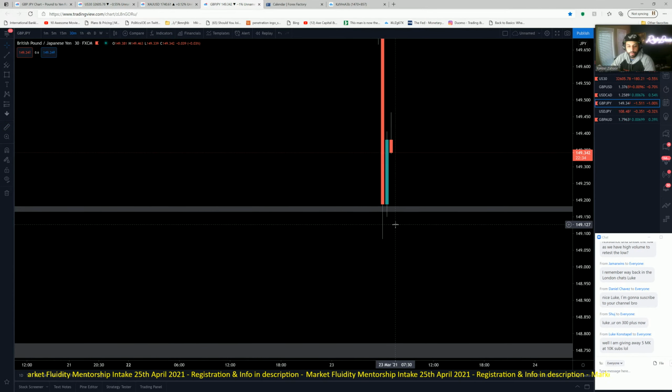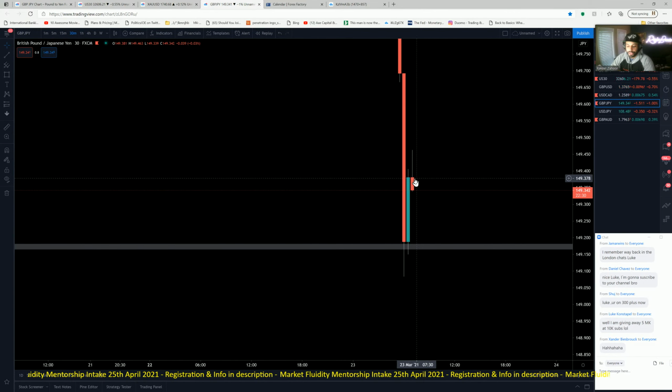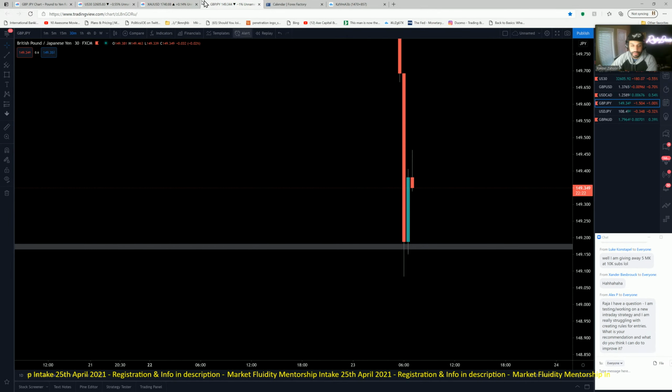Right, so we got a support formed, we need the resistance formed. If we get a resistance formed, that means we're just ranging. And when we start ranging, I think that's going to be an opportunity to start looking for either sells to break support or buys to break resistance.